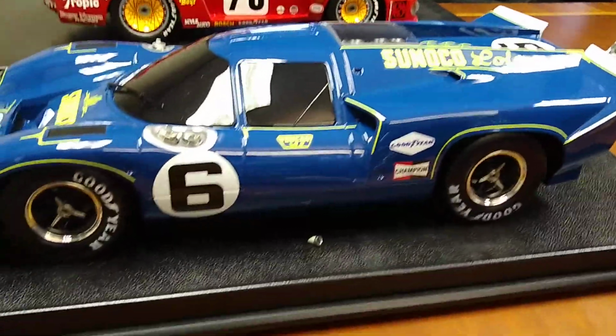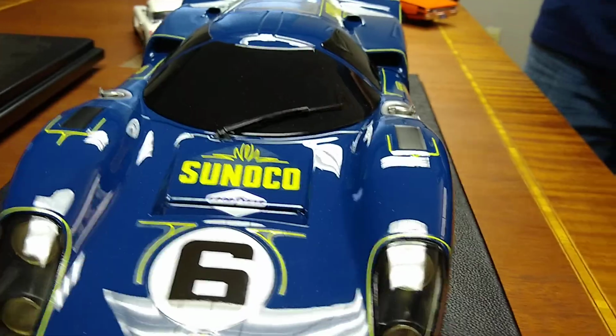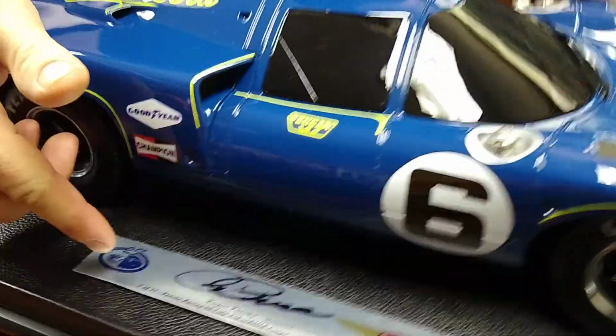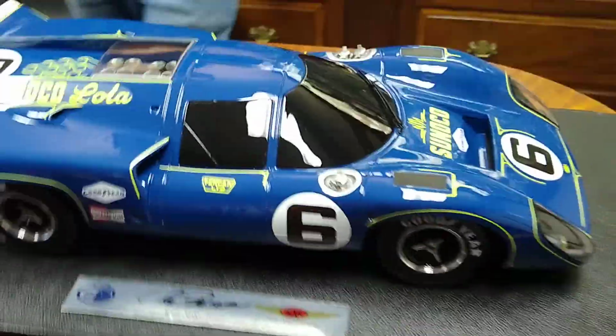The actual production pieces will have clear windows, full interior detail, full engine detail on the top, and all the correct decorations. And each one will come with a plaque signed by Roger Penske. It's a 1 of 25. These will be made with the plaques.